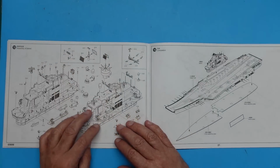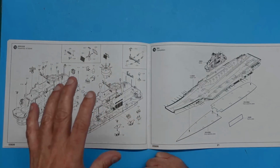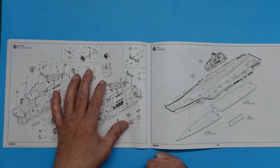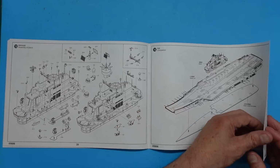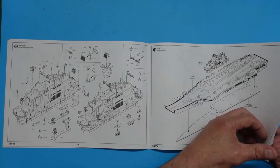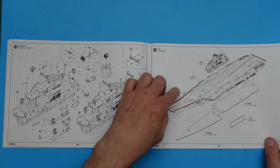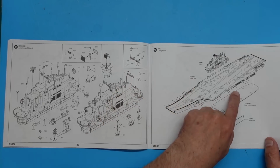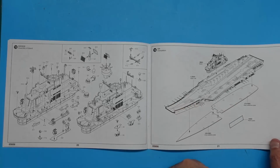And then we've got all this detail going together here. So we've got an island actually built up. I think that might be a good way to build the model: build the island first, and then that's all done, and then you just got the hull to do. Because by the time you get to the island, you might be burnt out with all the work on the hull. So you can see now we've got all these lovely detailed antennas sticking out. We've got all the guns, all the detail on there, and now we're going to start working on the bottom.